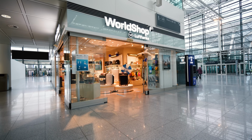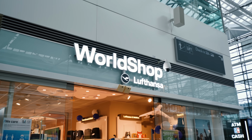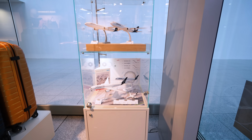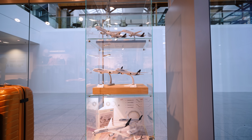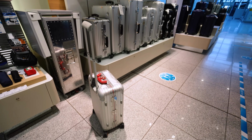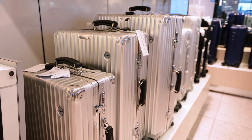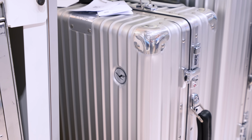Somewhere that, to the best of my knowledge, won't accept organs as a form of payment is the World Shop. Located in the check-in hall, this place is a must-visit if airline merchandise and memorabilia is your thing. There are, of course, airplane models for sale, and among other things, you can pick up online orders too. This is also the only store in the world where you can buy the Lufthansa co-branded Rimowa suitcases. Many people have asked me where I got mine. Well, here's your answer.